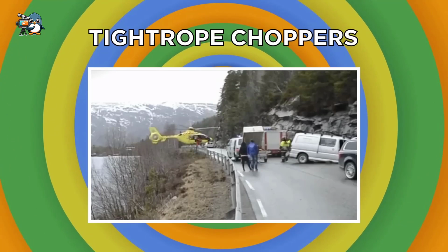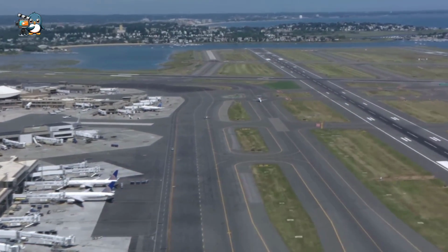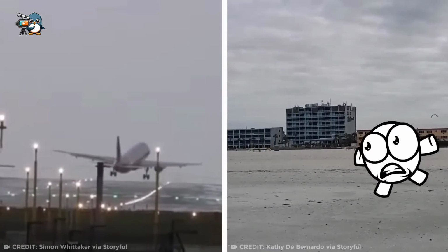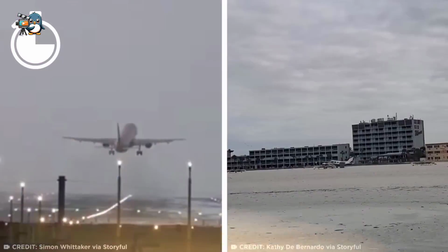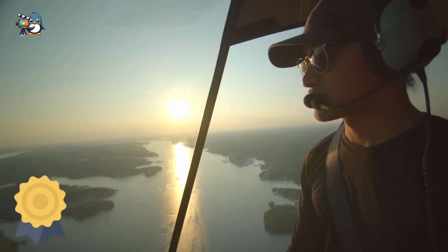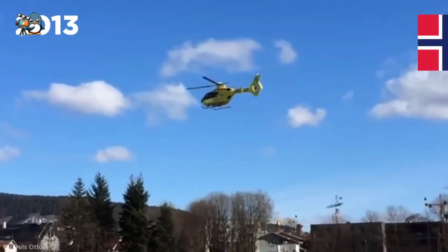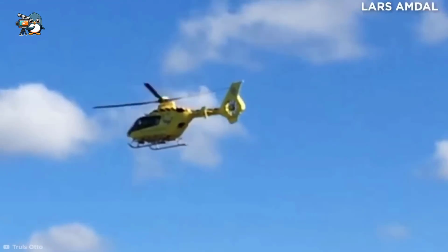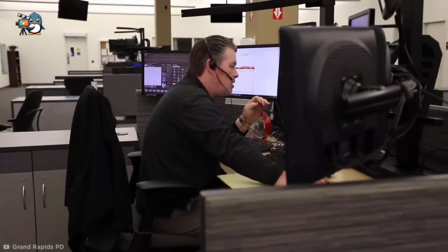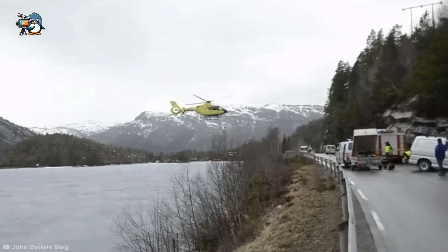Tightrope choppers. The success of a plane's landing is highly dependent on the runway, as we've already seen how a sandy or windy runway can turn a normal landing into a dangerous one in a matter of seconds. For a helicopter, landing is a bit more flexible, and the best helicopter pilots can park their choppers almost anywhere. Back in 2013, a Norwegian air ambulance pilot called Lars Amdal proved this beyond a shadow of a doubt after receiving a call about a car crash on a road in Trøndelag.